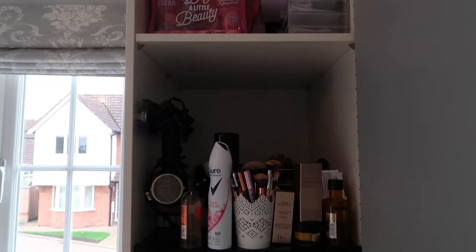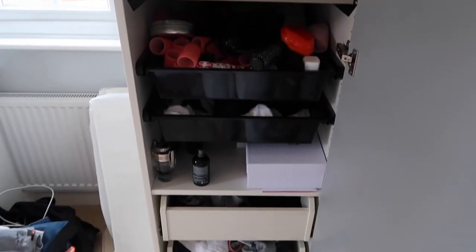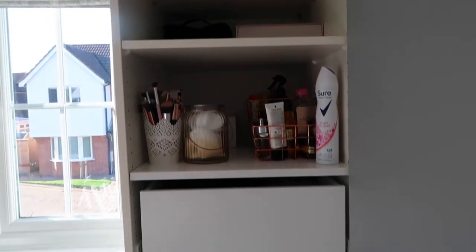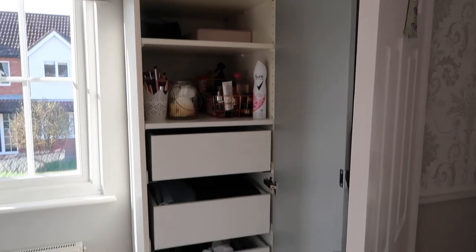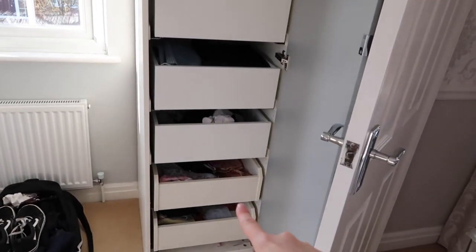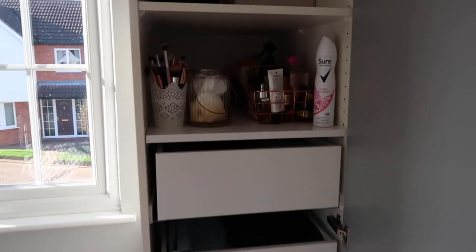So this is what the wardrobe looked like before. It was just an absolute mess, too much in there, just awful, awful storage. And this is what it looks like now. So much clearer. The storage is just so much better now that I have all of these drawers. The drawers we got actually don't match the bottom drawers, but I don't really mind, it doesn't really bother me. They're the same size and everything.